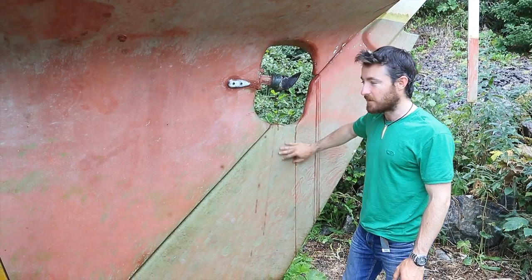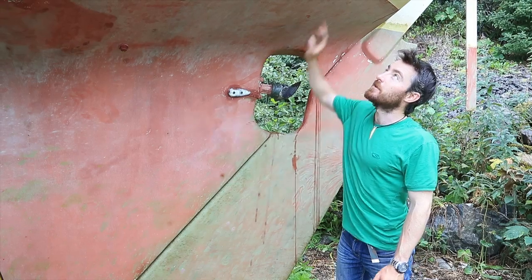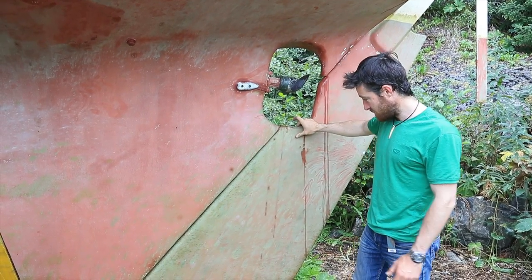Got a little bit of weed on the hull now after a couple of years, but this antifoul is now like 4 years old. I guess we only have it in the water a couple of months a year, and it's pretty cold water. But still, it's a new way of doing it.